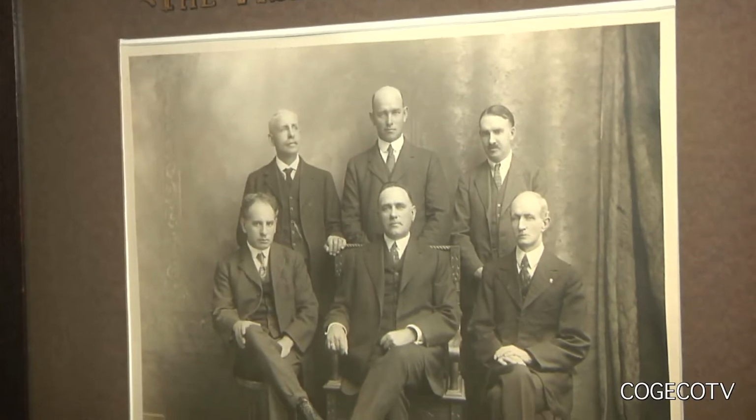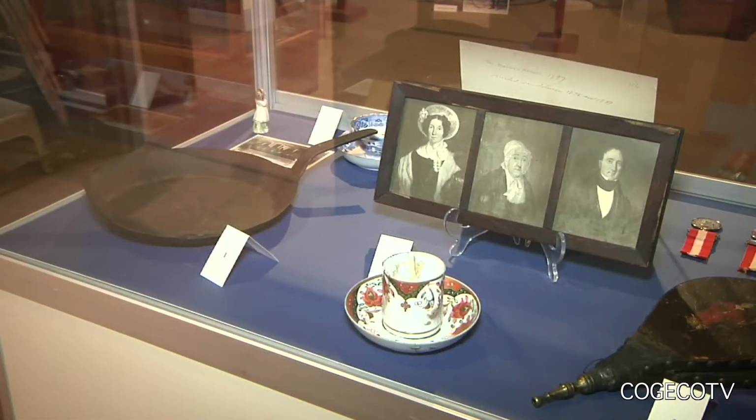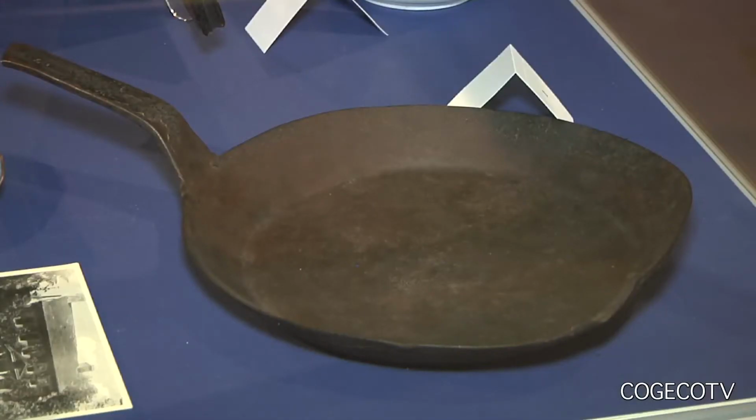One of the earliest items which I've always been quite drawn to is a very simple frying pan. To the average person, it looks like nothing. It's just a frying pan. And yet it was carried by a woman with her children. She came from New Jersey to the 40 by herself in 1792 in search of her husband.